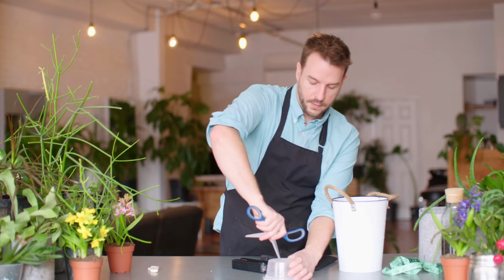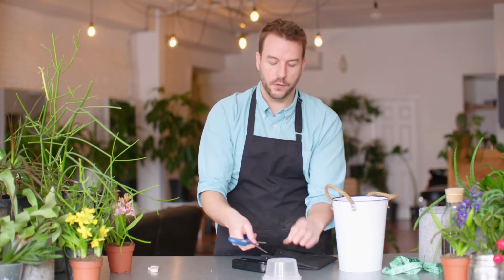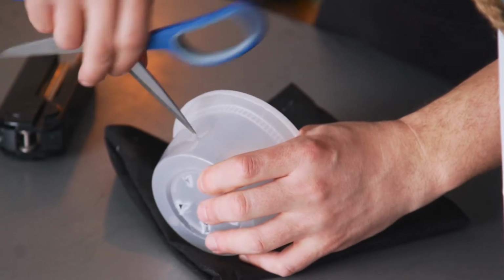So this is basically to give extra drainage and also some more contact for the roots if they do get to this surface so that they can grow down into the water. But I'm going to also put a couple holes on the side. So be very careful when you're doing this. You do not want to cut yourself.